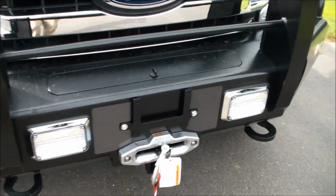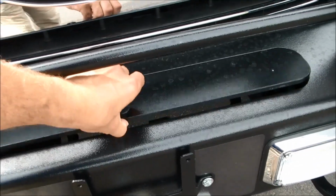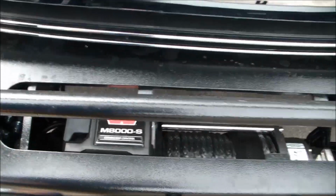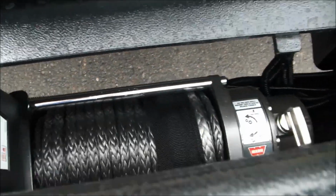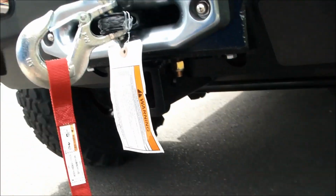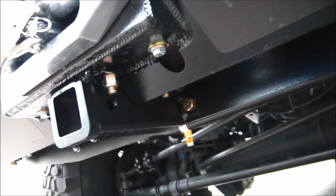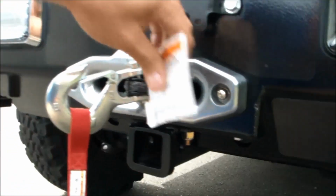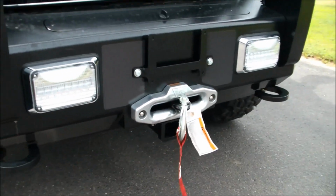This happens to have a winch mounted in behind, an M8000 Warren winch with synthetic rope mounted inside the bumper. This can also be a portable winch slid into the standard 2-inch receiver that's built into this front bumper as well. But in this case, we wanted the winch built in so we weren't having to rummage through the compartments trying to find it.